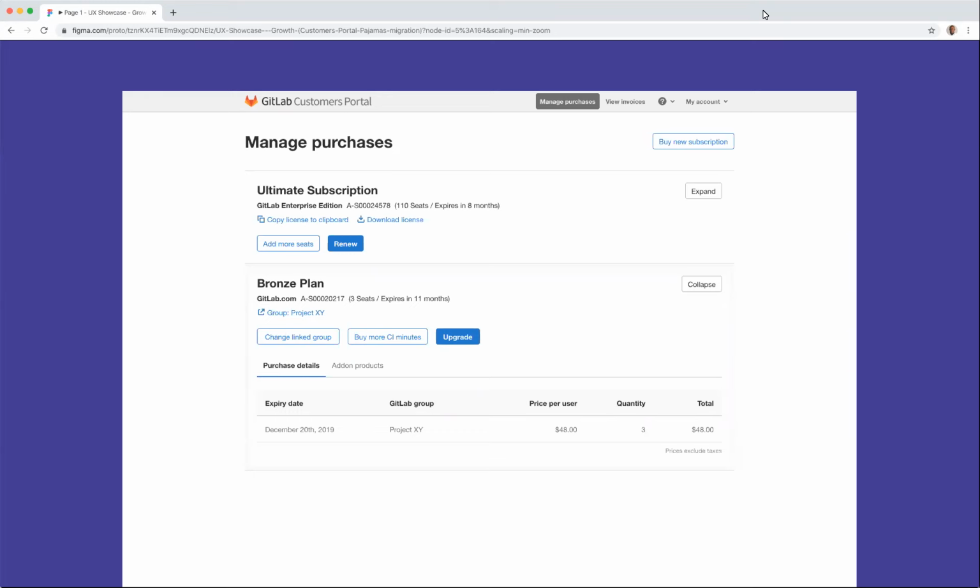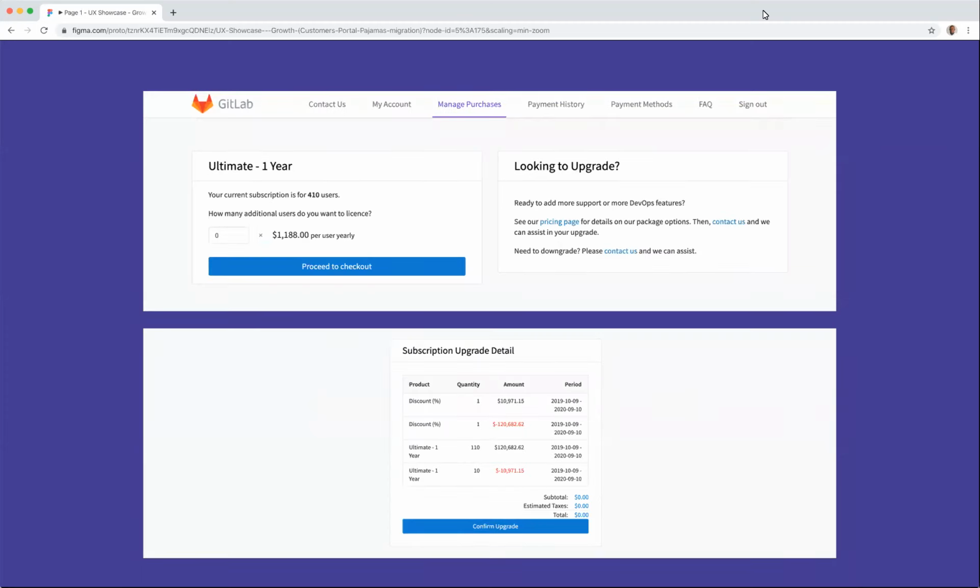And for that, we're just using the tabbed approach from our Pajamas system. And then lastly, I spoke about double steps to do something that can be done in one phase. This is an example of adding more seats to your self-managed license. You have to go through 2 steps. So firstly, you decide how many seats you want to add, and then there's another section where you have to decipher how that translates into the discounts or rebates that you're going to be due.